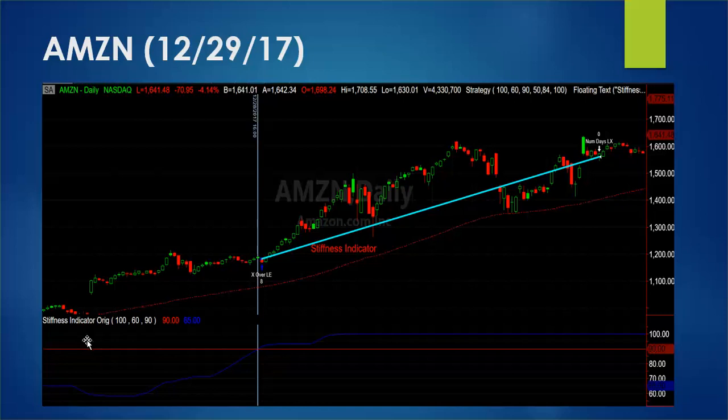Here is the stiffness indicator. It's all separate code. You get the code for the indicator, and you get the code for the strategy separate. Very cool. All for free. Multiple platforms. Thank you, Technical Stocks, whatever.